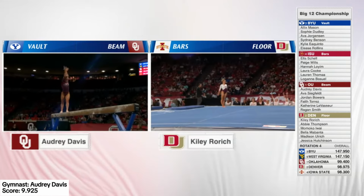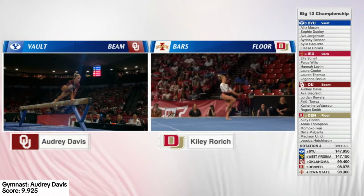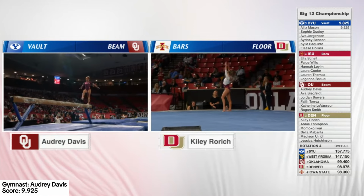Kylie Rorick for Denver on the right side, leading off the Pioneers on the floor. And over on the right, Denver, this is a great event for them. Floor, actually. When we talked to head coach Melissa Kucher-Reinhart, she said, floor is our best event. I feel super confident about every athlete that I have competing out there. This is a really big goal for them to really step up and shine. She's really glad they're ending the competition.